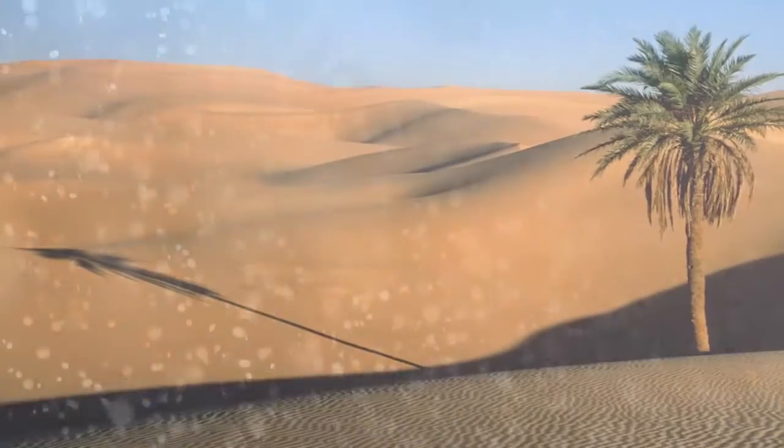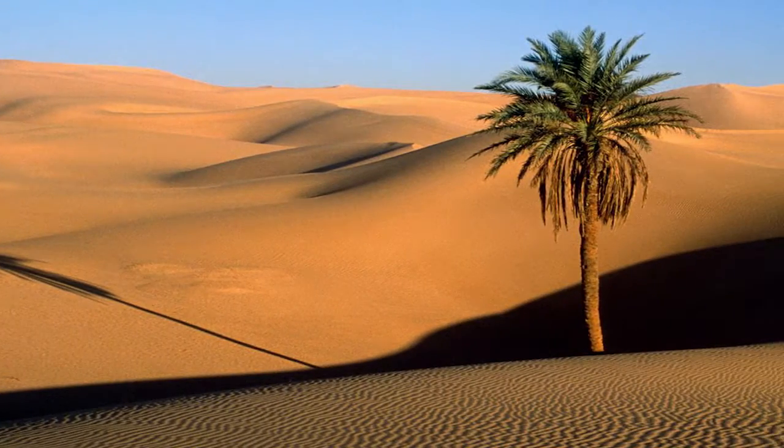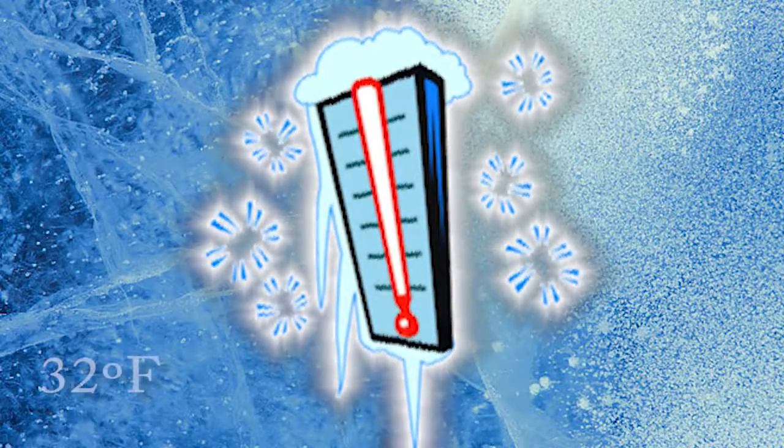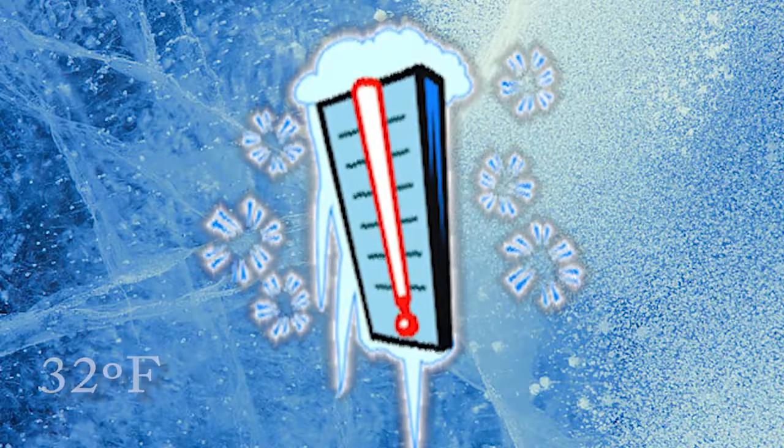Contrary to what you might think, it's rare for it to snow in the Antarctic. That's because it's actually the largest desert in the world. Since the temperature is almost always below 0 degrees Celsius, freezing point, frost and snow crystals don't melt, only accumulate. Over time, it turns into ice.